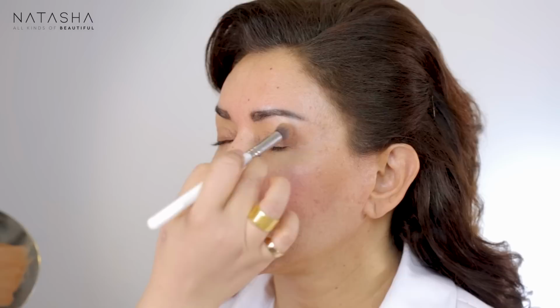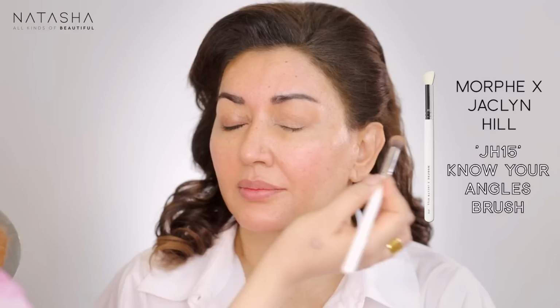I'm just going to cover the inner corner of her eye and the top part of her eye, because I'm going to do her eyes first and I'm going to do her skin in the end.